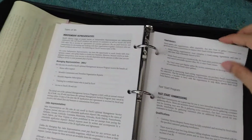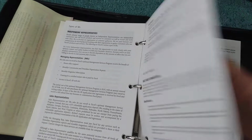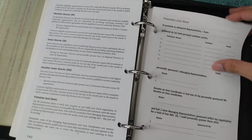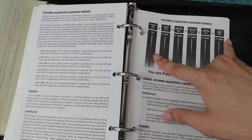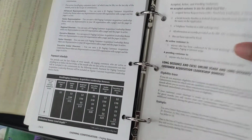There are many programs you can do. Independent representative, commission based, gather assistance. Each one has different leadership levels which will determine the amount of commissions you'll make. Set goal sheet, application, pay through unlimited, from advanced rep all the way to executive. I'll provide that information on the PowerPoint and some in the video.